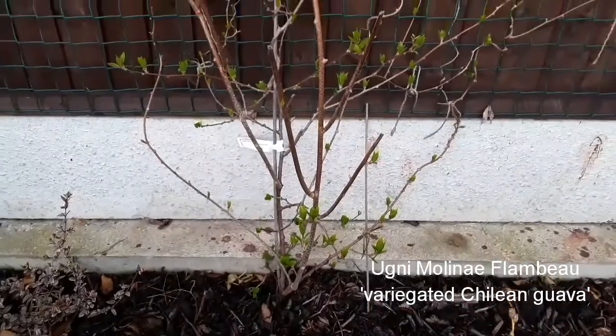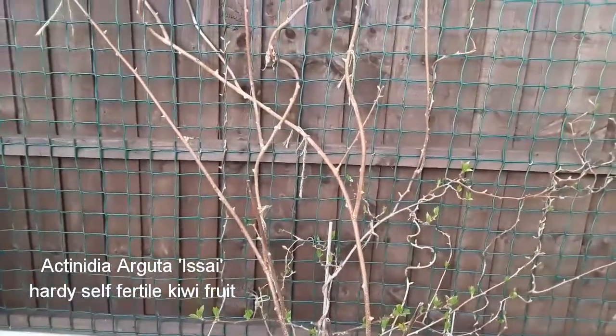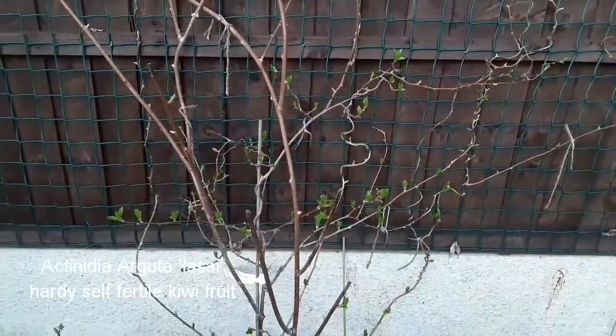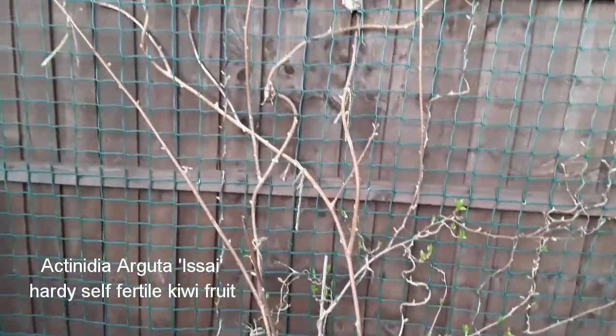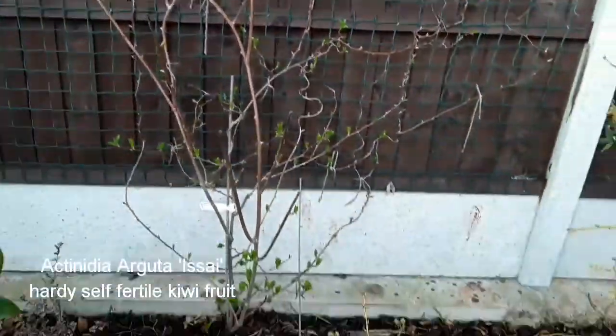Against the wall, bursting out into growth, is my kiwi. That's Actinidia arguta Issai. That's the self-fertile small kiwi, the one where you can eat the skin as well. It's not hairy. It looks like a small gooseberry. That seems to come through the winter well.